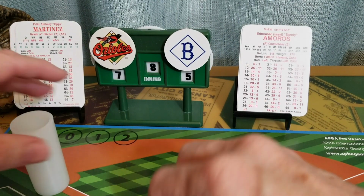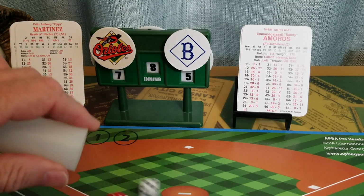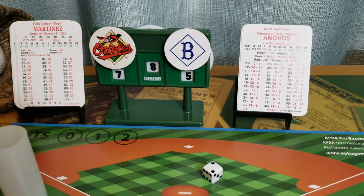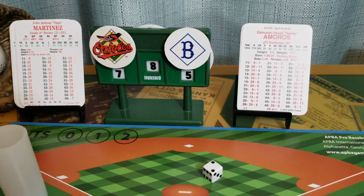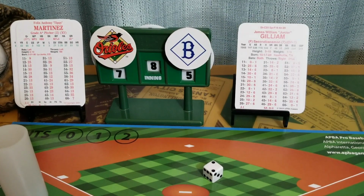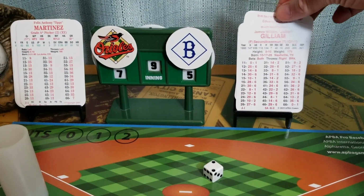And the batter is going to be Sandy Amoros. Fans are stirring here at Ebbets Field. Here's Amoros. 22 is going to be an 8. That's going to be a pop out to third base, completing a very noisy bottom of the eighth inning for the Brooklyn Dodgers with home runs by Snider, Campanella, and Hodges. We go to the ninth. Score: Baltimore 7 and Brooklyn 5.